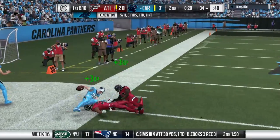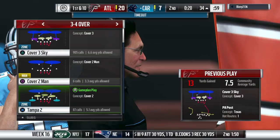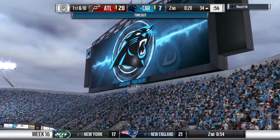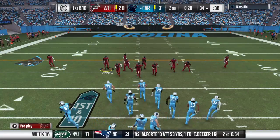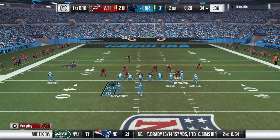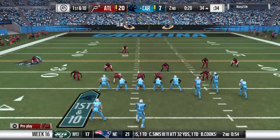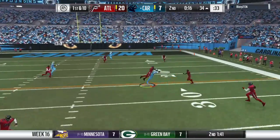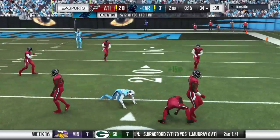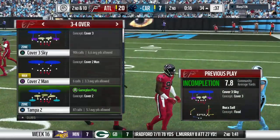Finding a safety valve here. That's complete. Now whistles come in. We're going to get a timeout here by the offense. It's just their first, so they'll have 2 remaining here before we get to halftime. Now Newton on first down. And that is incomplete. 16 seconds now on the clock.